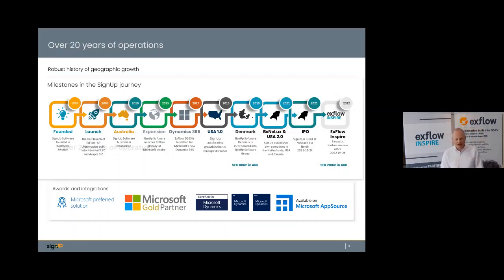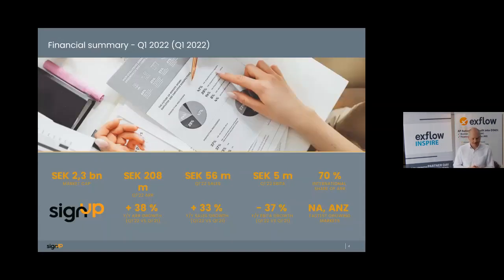You also see a couple of milestones there. When we started selling the product, we actually didn't sell it. We just rented it out, and that we have done since the beginning of the 2000s. But the ARR reached 100 million in 2019, and now in early 2022 we reached 200 million. All right, next slide, please.